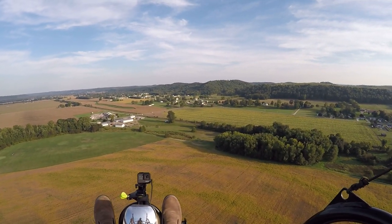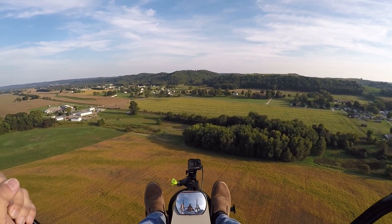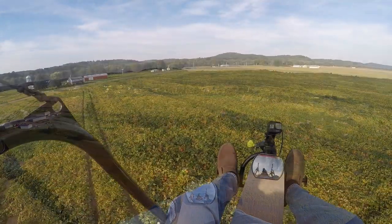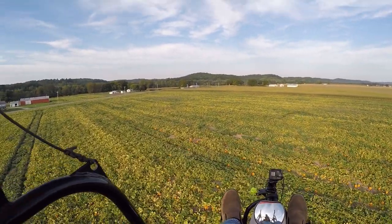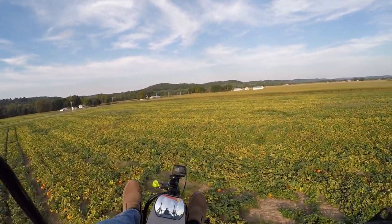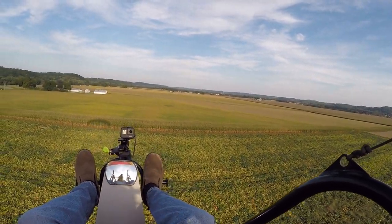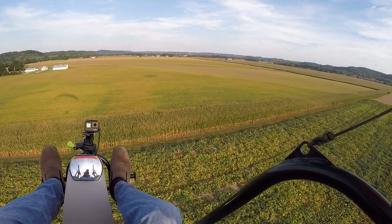I don't know if you can see them on this camera or not, but a bunch of pumpkins in the field straight ahead. You can see lines of pumpkins. There are some pretty good ones. There's a couple of bounces down here. Get up here a little bumpy.